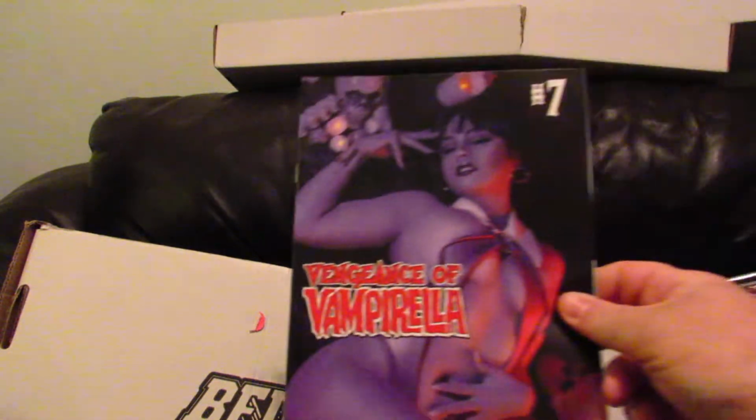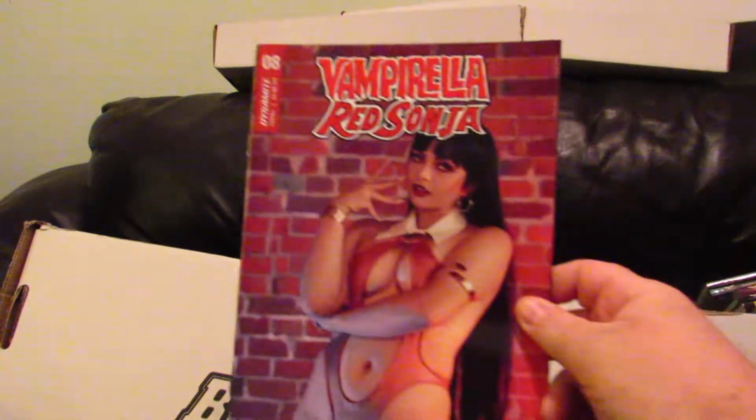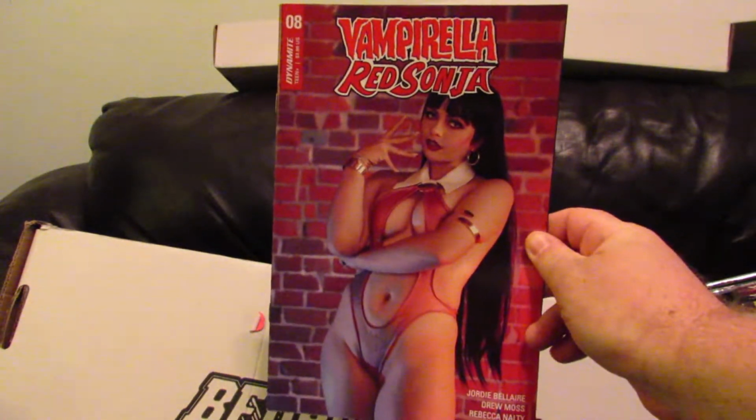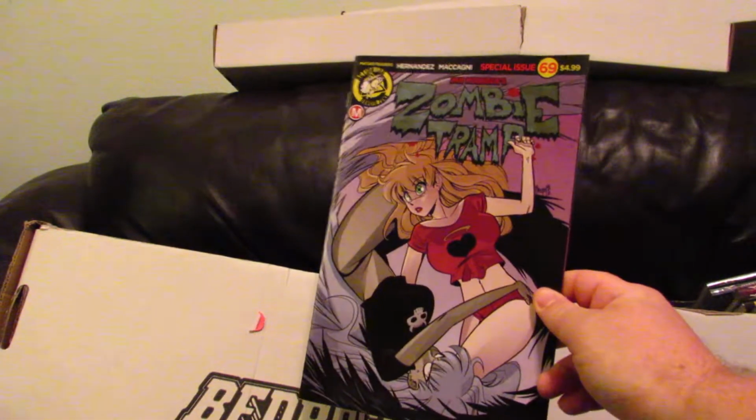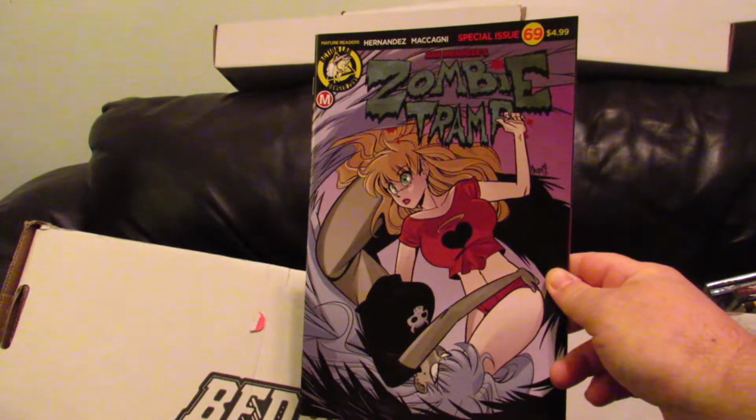Back to Dynamite, Vengeance of Vampirella number 7, the cosplay cover. And let's see, Vampirella/Red Sonja number 8, cosplay cover. Yeah, y'all can take a while, I guess, but I like getting those. Doesn't take a genius. And last of the new issues is Zombie Tramp number 69. You'd figure that book of all books would play up the 69 thing. It's regular A cover.